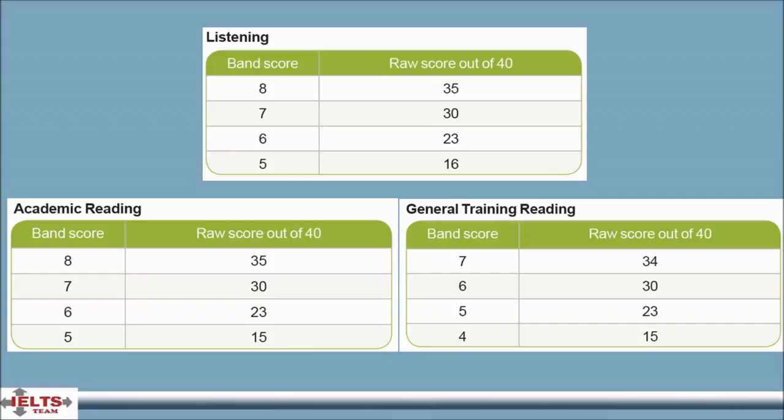Academic tests may contain sources featuring more difficult vocabulary or greater complexity of style. It is usual that to secure a given band score, a greater number of questions must be answered correctly on a general training reading component in comparison with the academic component.